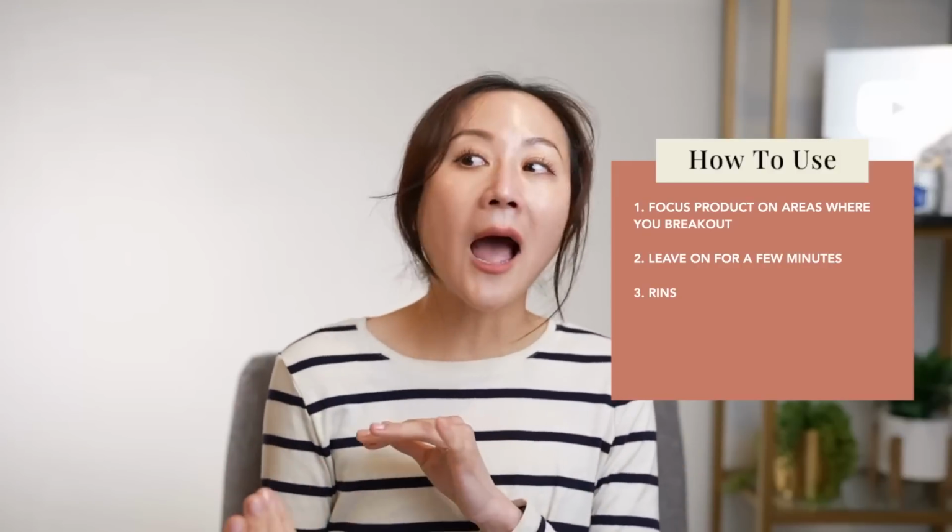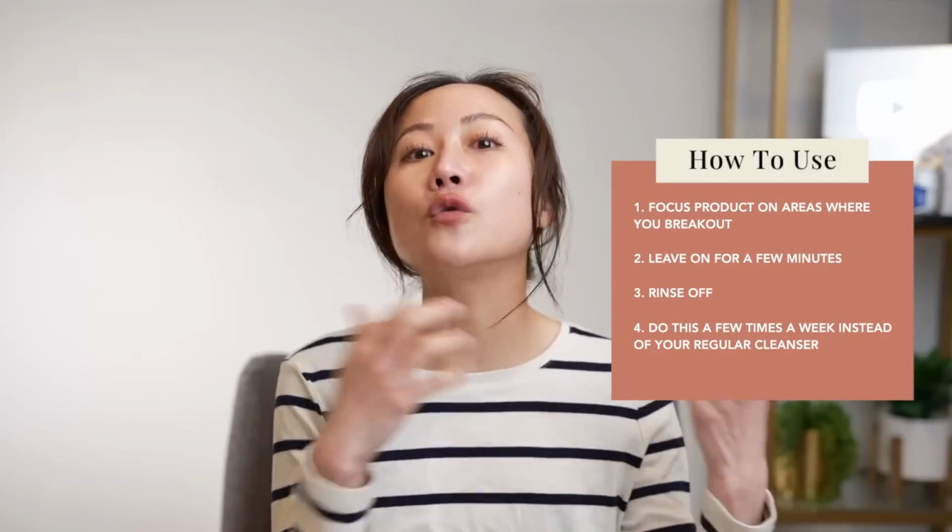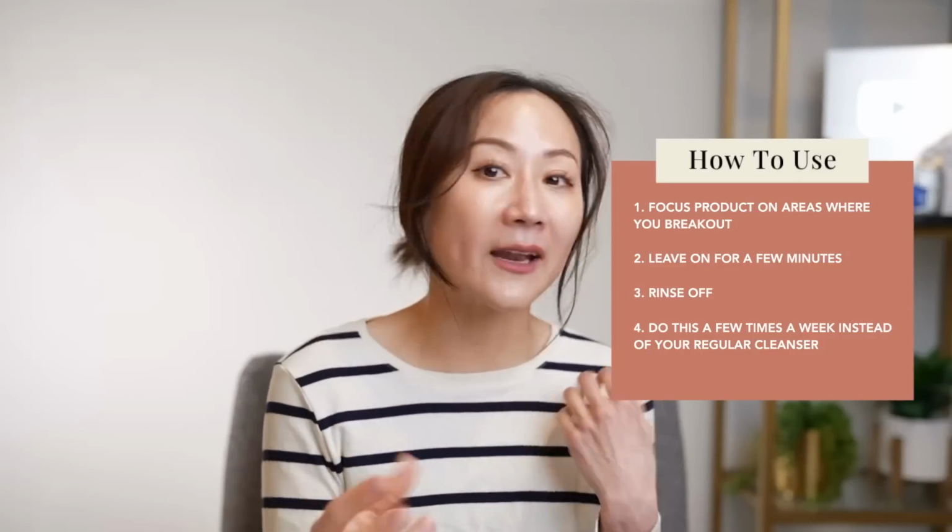So you could do that nightly or a few times a week in place of your regular cleanser if you are one who struggles with a little bit of that hormonal acne around perimenopause and menopause.